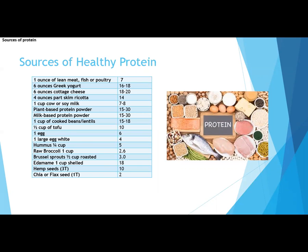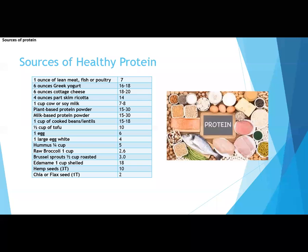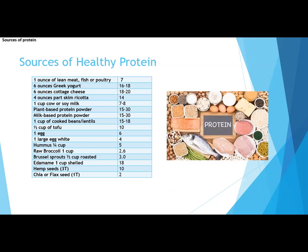But say you're having a 6-ounce steak and it's lean like a sirloin, and 6 times 7, you're going to have about 42 grams of protein there. You probably won't necessarily be able to absorb all that at one time. So you might be better off eating 4 ounces of that steak or 5 ounces, and then eating the additional steak at a later time.